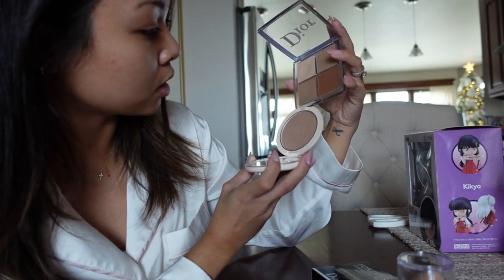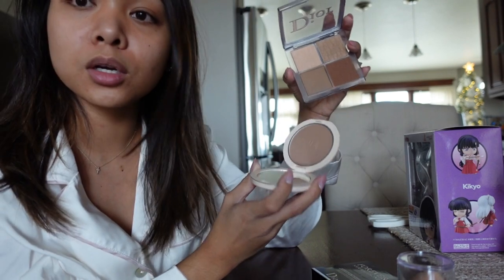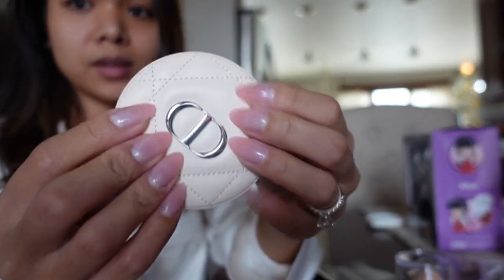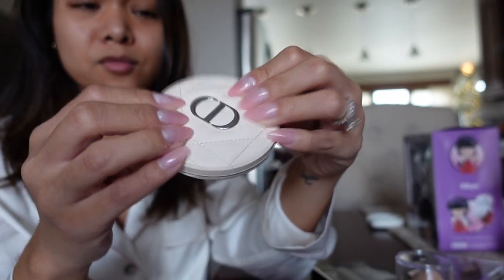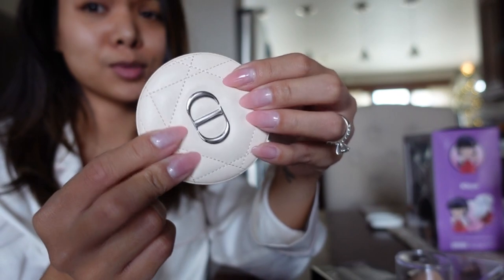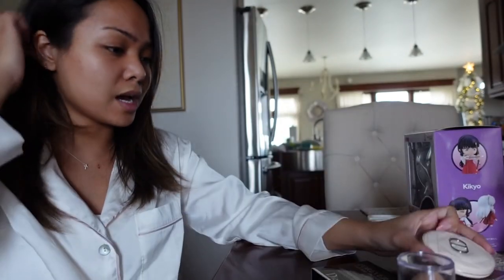Yes, this will work. So I'm happy with that. I also love the new packaging that they have. Like, this thing is faux leather. I would say faux. I don't know, but it's squishy. It's so pretty. So that's that.